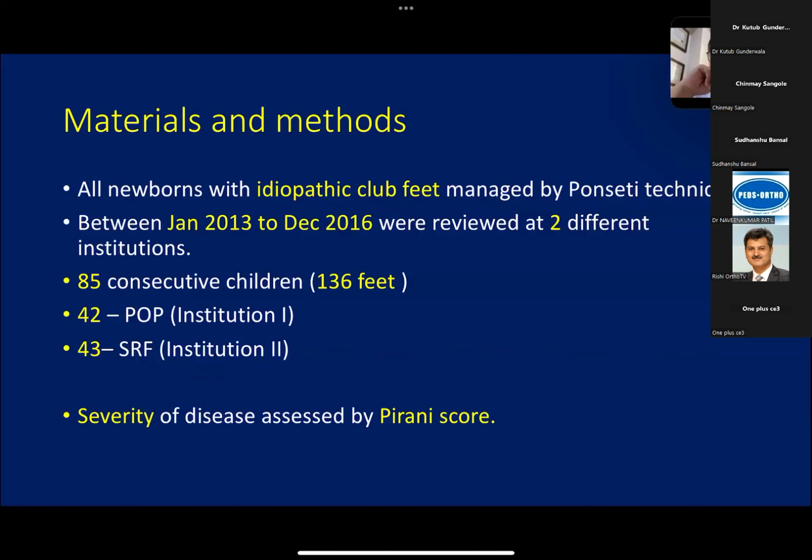Coming to the materials and methods, all newborns with idiopathic clubfeet were managed by Ponseti. There were 85 consecutive children with 136 feet. Out of them, 42 were managed with POP at Institute 1 and 43 with semi-rigid fiberglass at Institute 2. The severity of the disease was assessed by Pirani score.